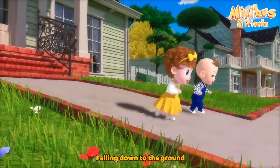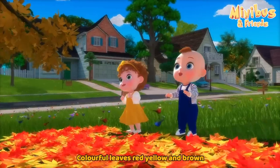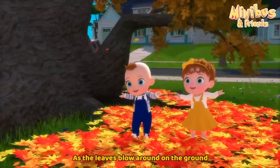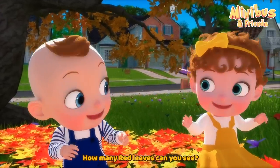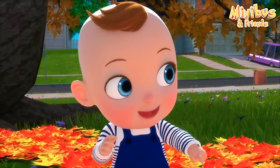Falling down to the ground, colorful leaves, red, yellow, and brown. Can you hear that crunching sound as the leaves blow around on the ground? How many red leaves can you see? Would you like to count with me?